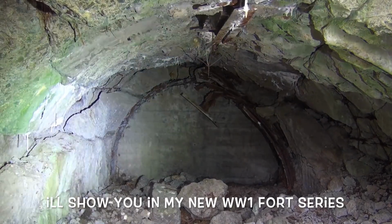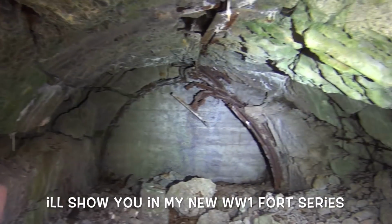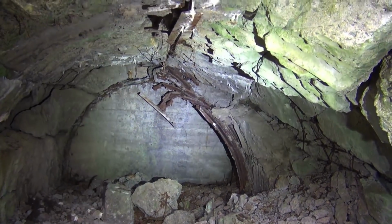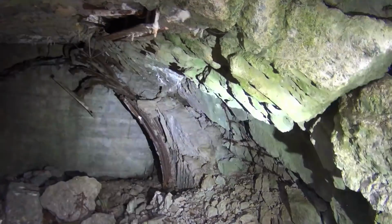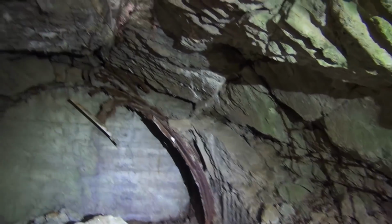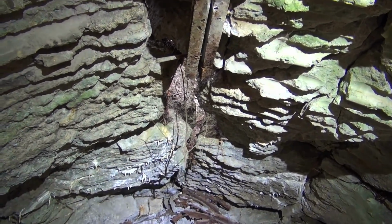Be older, I don't know. I mean, this could be World War I, because they used the rounded half dome of corrugated iron. And it cracked the roof.